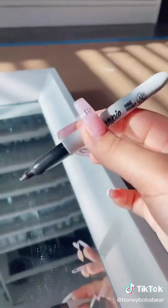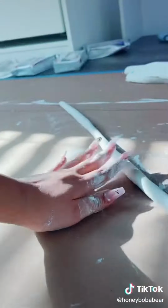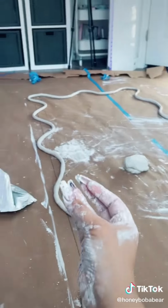I need to move the mirror, so I'm gonna trace a line around it. Well, there's no going back now. Okay, the first rope is done. Now I have to shape it to the black line. If this actually works, I didn't take ceramics for nothing. Oh my gosh. Okay, Kelly. Okay. I'm gonna let this dry and then somehow pick it up and put it on the mirror.